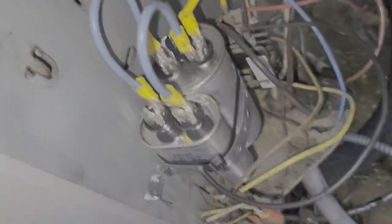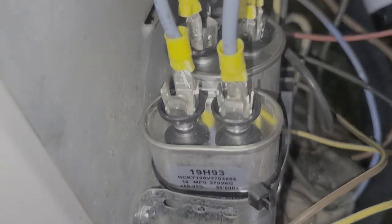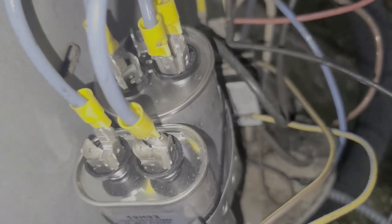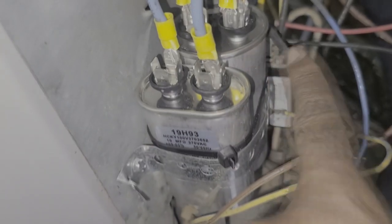All right, so I'm about halfway done with the cap. This was a 70 by 5. Like I say, it's a weekend, so I'm just making do. I do have turbo capacitors, but if I can make do with a regular capacitor, I'll just use these and save my turbos for emergency. So anyway, this is a 60 by 5 right here and a 10.